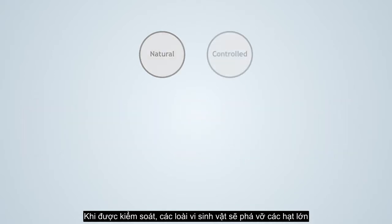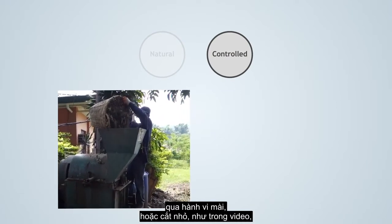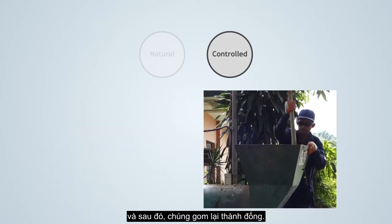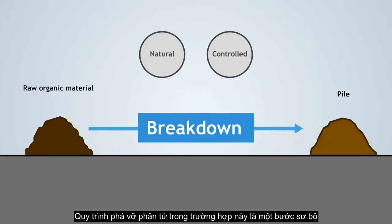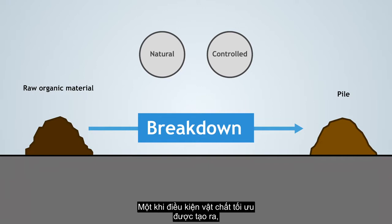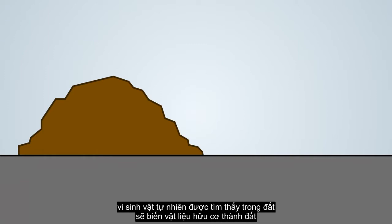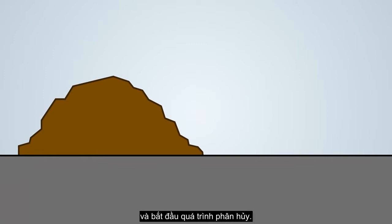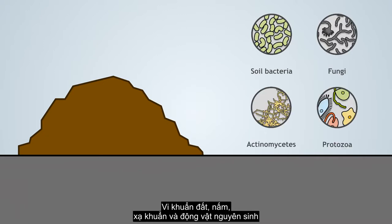When controlled, first operators break down large particles through grinding, shredding, or chopping, as shown in the video, and then they prepare the pile. Breakdown in this case is a preliminary step. Of course, the controlled breakdown is much faster than the natural breakdown. Once optimal physical conditions are established, microorganisms naturally found in soils colonize the organic material and initiate the decomposition process. Soil bacteria, fungi, actinomycetes, and protozoa are the most commonly found microorganisms.